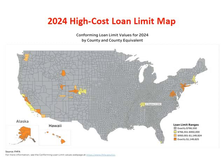This is a look at the high cost map where the higher loan limits apply. Again, most of the high cost areas are going to be centered really around California. There's a lot of them. And again, it's not just 766,000 up to 1.149 million. There is some in between there. The yellow areas there are probably in between, as you can see, like around Nashville and Tennessee. They're in between that amount.